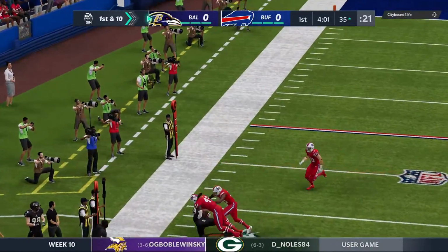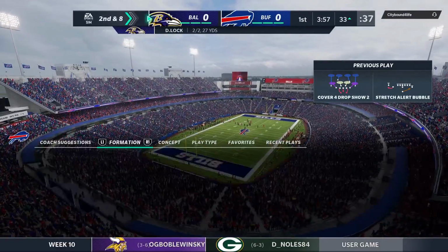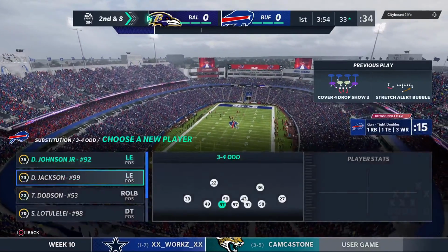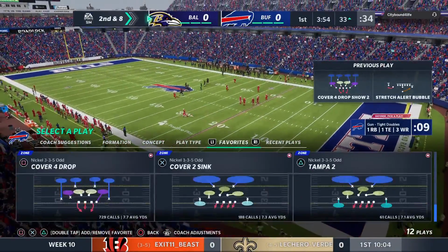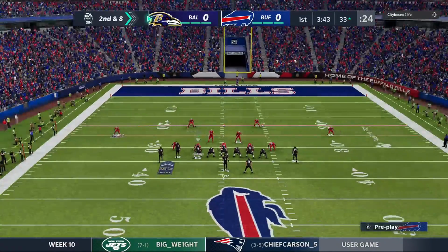Here's a quick throw to Thielen. That catch good for only a couple. The goal of the wide receiver screen is get enough blockers in front to create a wall and let him pick his spot to run the football. How about the defense there, swarming to it and not allowing that to happen? Did not let him get downfield. 2nd and 8 coming up.